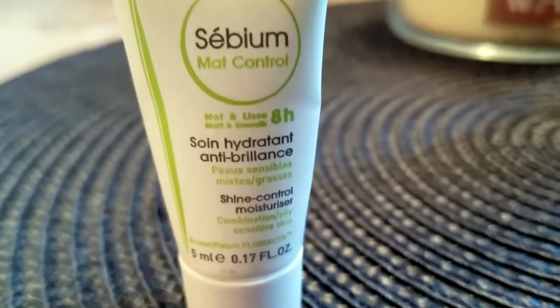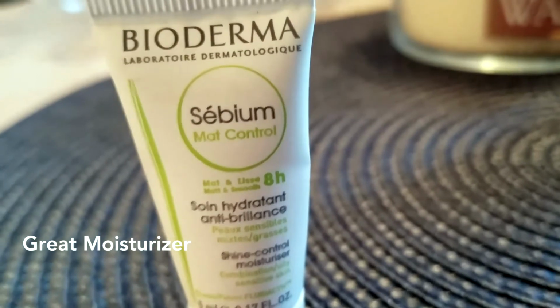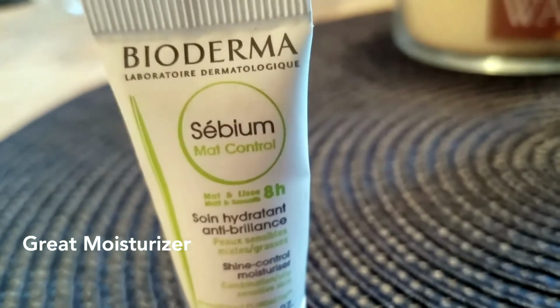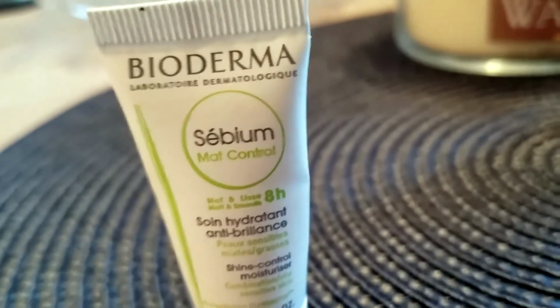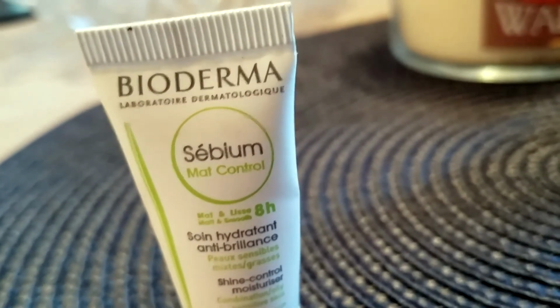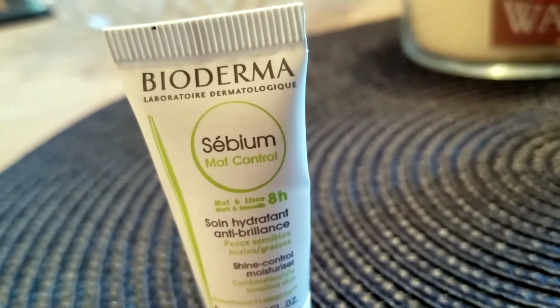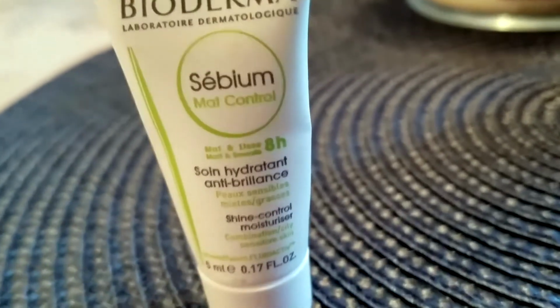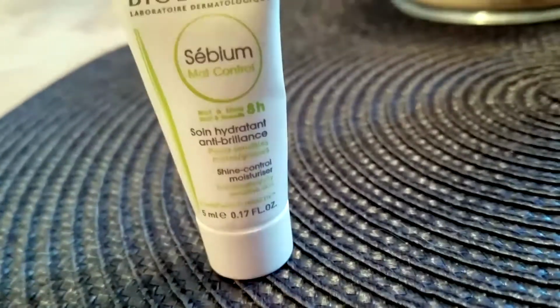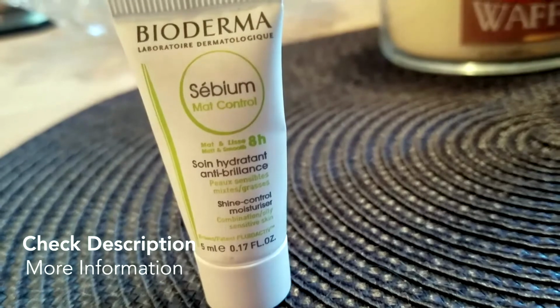So really good overall. It's just a great moisturizer if you have oily skin and want a moisturizer that actually moisturizes, and it just keeps the shine under control. I love that it doesn't clog pores, wears great under your makeup or on its own, and it's also acting as a light moisturizer. So if you guys want something that's going to moisturize your skin and keep the oil under control, try this out. Bioderma Sebium MAT Control.